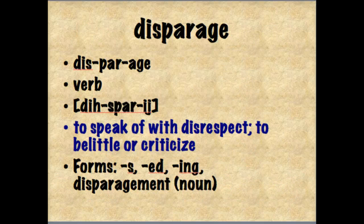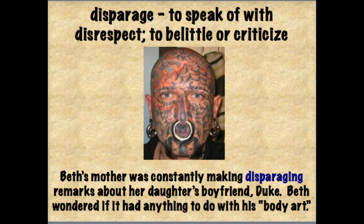Before we ever read the definition of disparage, I will tell you that I just disparaged Coach Cal. When you disparage someone, you speak of them with little respect, if any at all. You try to belittle them to others, or you criticize them heavily. So disparaging is not a good thing to do in most cases, except maybe this one. Beth's mother was constantly making disparaging remarks about her daughter's boyfriend, Duke. Beth wondered if it had anything to do with his body art.